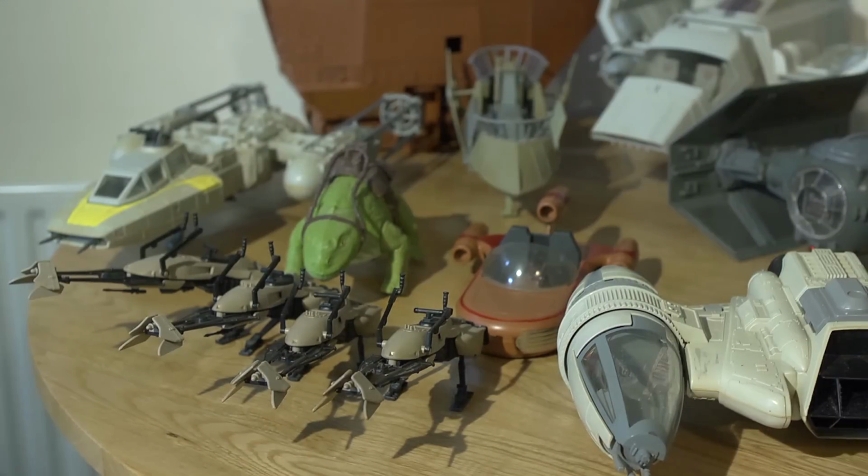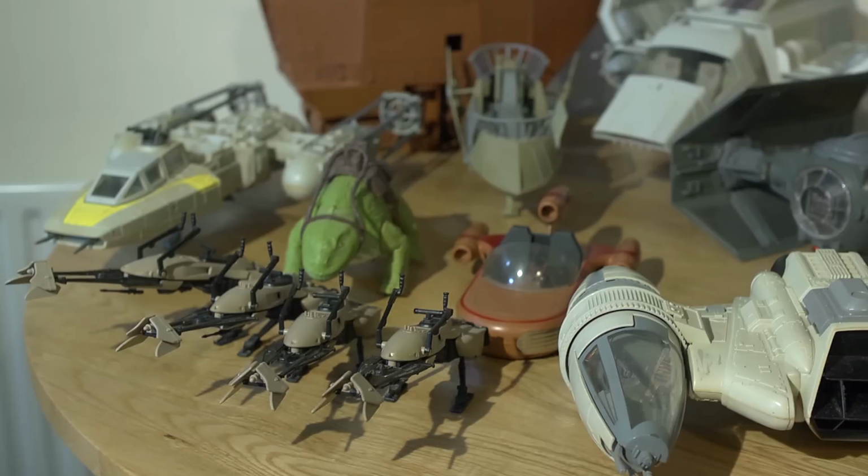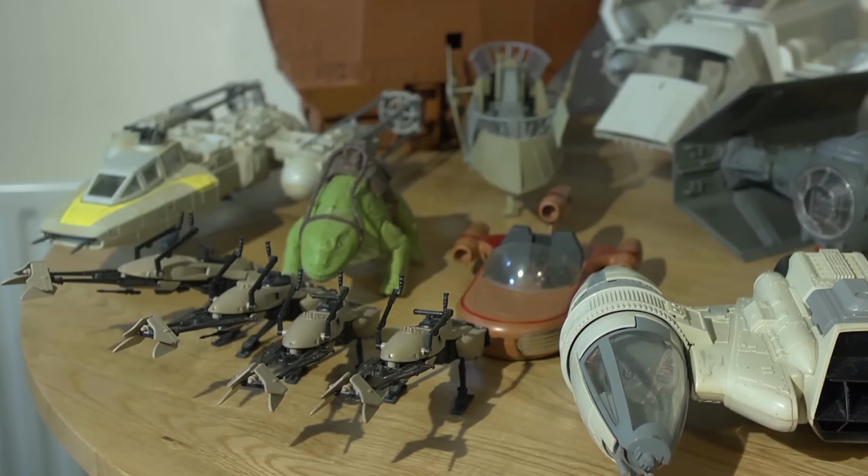My name is Neil Owen. I collect Star Wars figures and Star Wars vehicles, vintage Star Wars stuff. I started collecting in '93 to roughly around '98. I started to collect Star Wars stuff mainly as an accident, really.